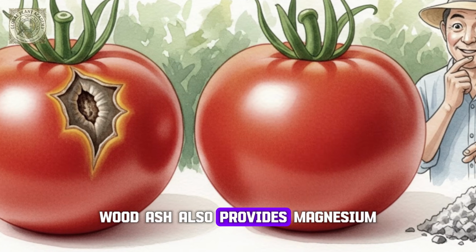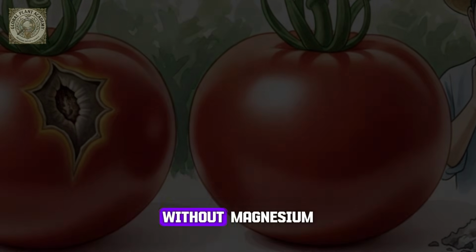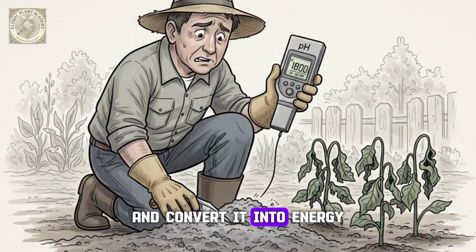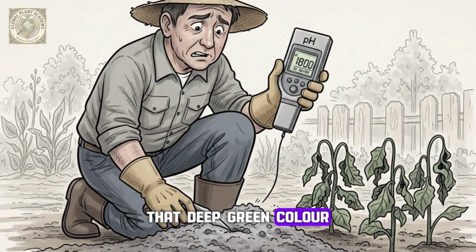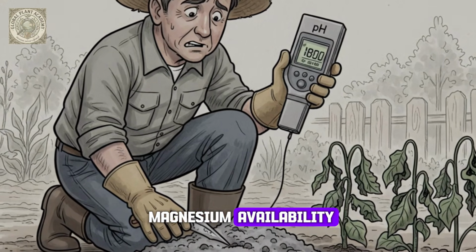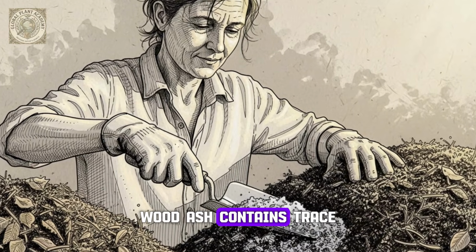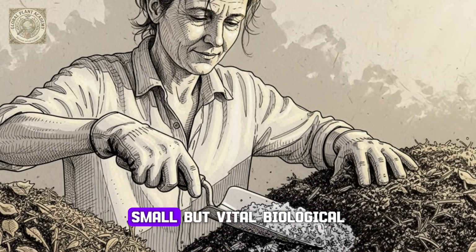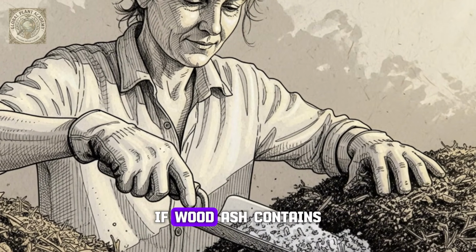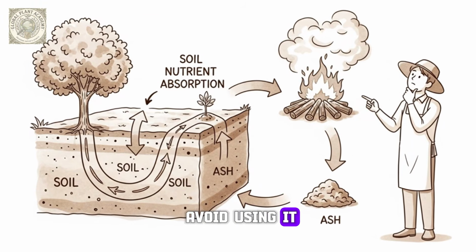Wood ash also provides magnesium, which is a central component of chlorophyll. Without magnesium, plants cannot effectively capture sunlight and convert it into energy. That deep green color you see in healthy leaves is directly connected to magnesium availability. Along with these major nutrients, wood ash contains trace elements that support countless small but vital biological processes within the plant. If wood ash contains so many benefits, why do many gardeners avoid using it?